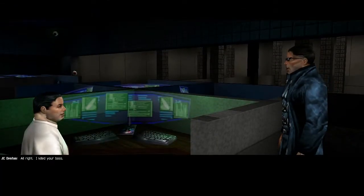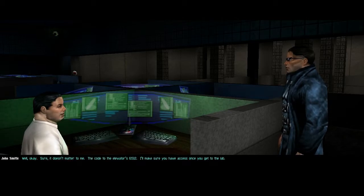Alright, I killed your boss. You mean... He's out of the picture. I'd advise you not to hang around too long. Now how about getting me into the labs? Well, okay. Sure, it doesn't matter to me. The code to the elevator is 6512. I'll make sure you have access once you get to the lab.